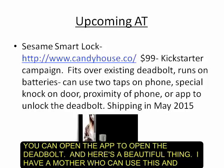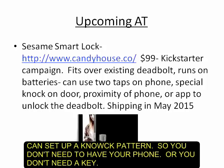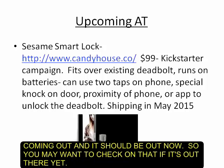And yes, you can use an app to open the deadbolt, but, and here's the beautiful thing, I have a mother who could use this, and she always leaves her smartphone in the house, and she's always having trouble with her door. You can also set up a knock pattern on the door to unlock your deadbolt. So you don't need to have your phone with you. You don't need to have a key. You can knock 5 times in a pattern, and bam, you're in. It unlocks your door. How cool is that? So anyway, that's coming out, and it should be out now, so you may want to check on that and see if it's out there yet.